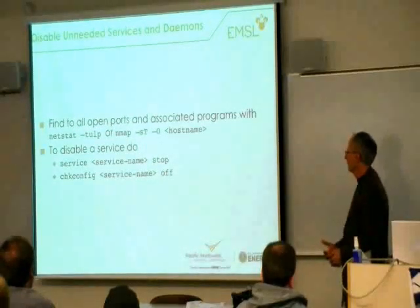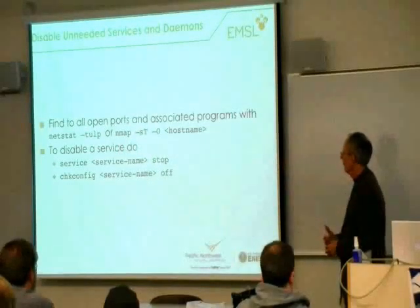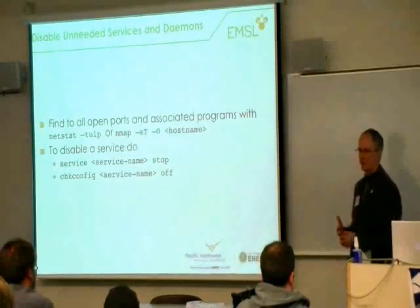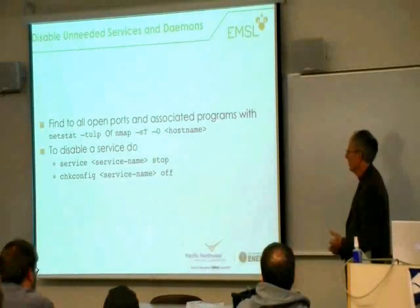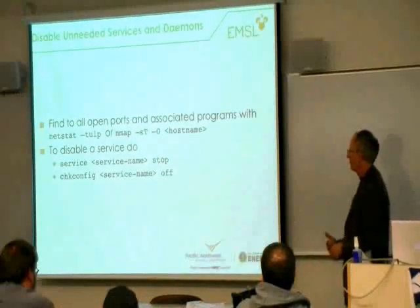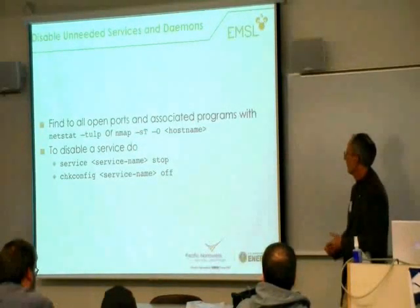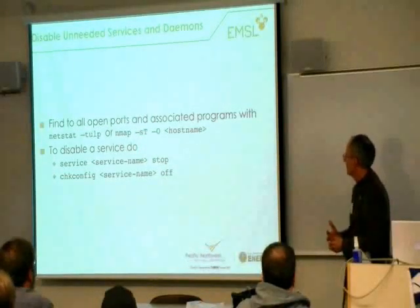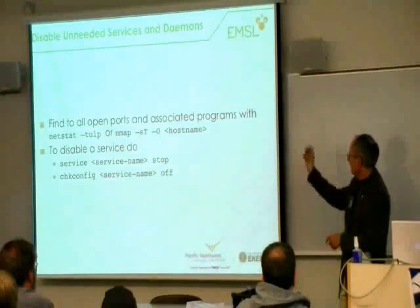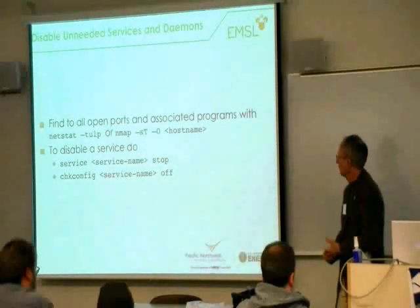Your network attack surface. How do you know what's running? You can do this one of two ways. netstat -tulp, T-U-L-P, will give you a short, nice concise list of all the ports that are open and the programs they're using. Or if you want to use Nmap, which is one of my favorite tools, Nmap with the particular set of options and the host name will tell you what services are running on another system.